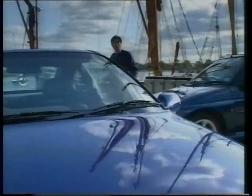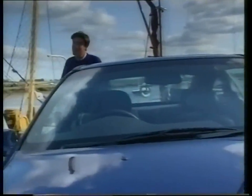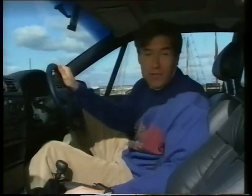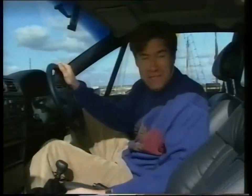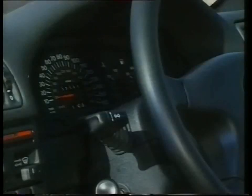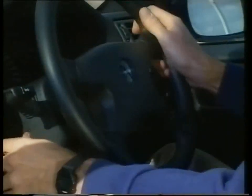Now, Ford's big rivals, Vauxhall, also have a car in this class. It's their Calibra 4x4 Turbo. It's not as obvious as the Escort, but it's just as fast. The interior is also less obvious, and this is a bit of a disappointment, really. There are very nice, comfortable leather seats, but the dashboard is more like a basic Cavalier, and I found this tilt-table steering adjustment far less effective.